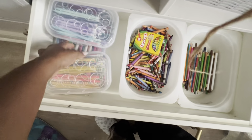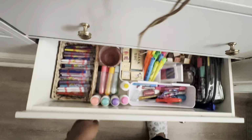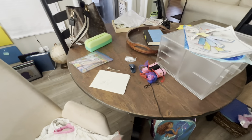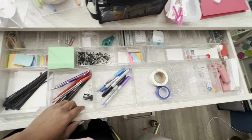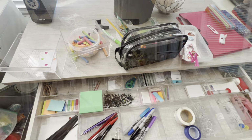Go to the next one. Skinny markers, and the last one is this one. So that is what I've been doing so far. Now I'm going to get all of this cleaned up. I need to clean this chair just because I did the kids' hair in here, so you can see this needs to be handled. But this is where I have been organizing all of this. I still have tons to go, so let's keep going.